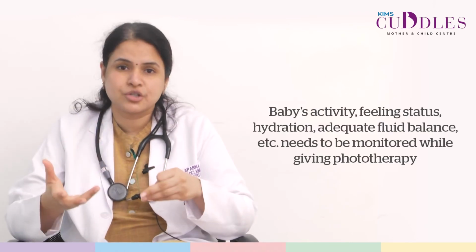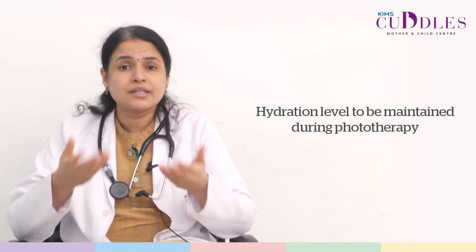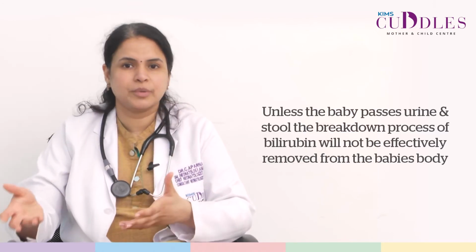While giving this phototherapy, the baby needs to be monitored closely. So typically phototherapy is only given in the hospital. In some countries it may also be given at home, ensuring that monitoring is done very closely. So one needs to monitor the baby's activity, the baby's feeding status, the baby's hydration, whether the baby has adequate fluid balance in the body, how the baby is breathing, whether the baby is maintaining temperature, etc. It's very important to ensure good hydration during phototherapy because unless the baby passes good urine and stool, the breakdown products of bilirubin will not be effectively removed from the baby's body.